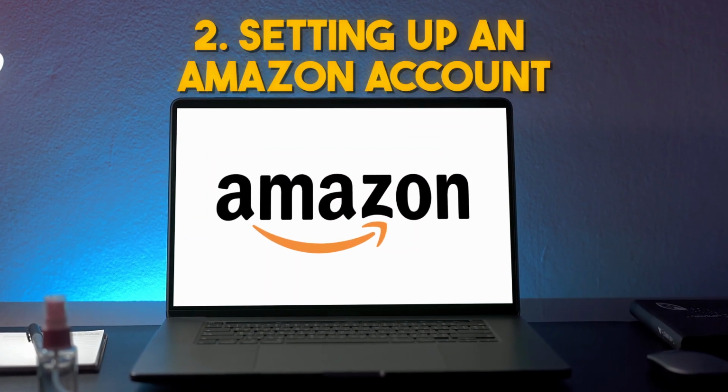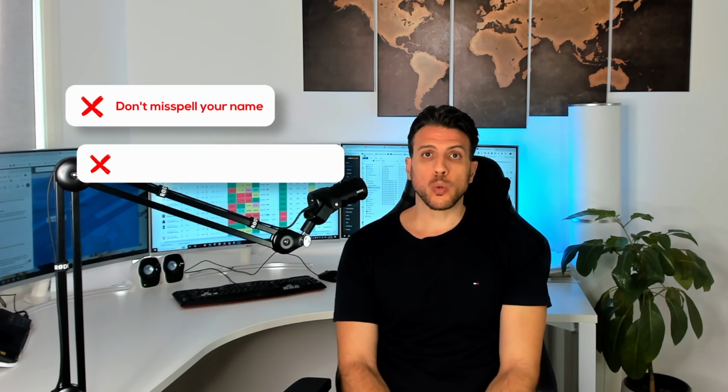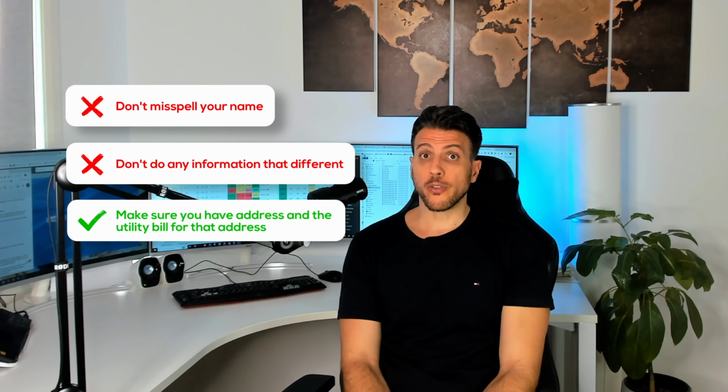Next is opening up your Amazon Seller Central account. This is another simple part. Simply go to Google and type in Amazon Seller Central and create or sign up for an account. You want to put all the information here correct. So use your identification. Don't misspell your name. Don't put in any information that's different. Make sure you have an address and a utility bill for that address.